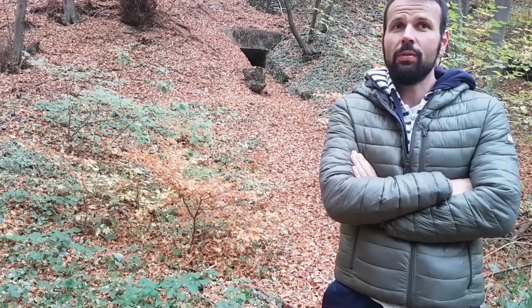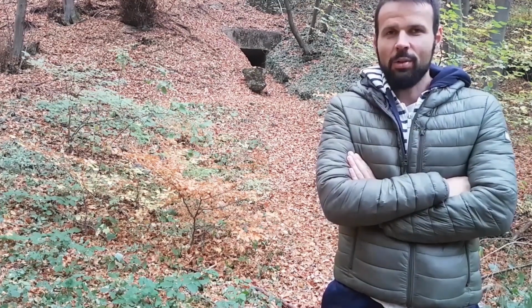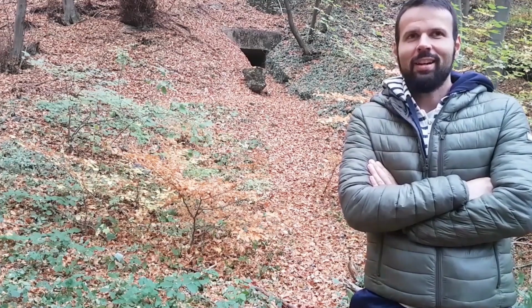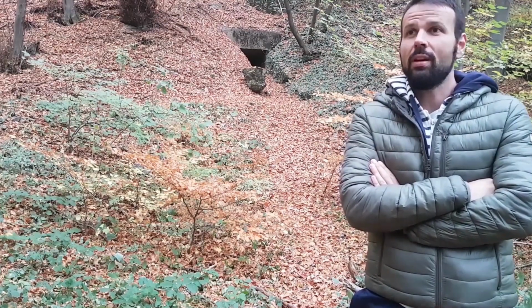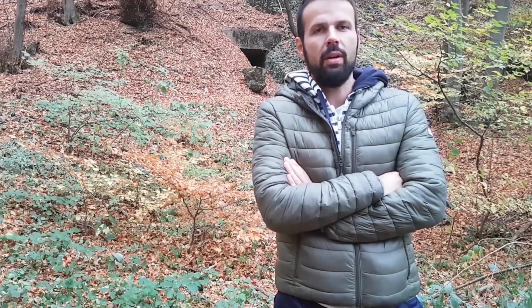So we are in front of one of the tunnels in Vitosha. As you know, there are a lot of tunnels in Sofia, and most of the tunnels are in the city, but there are some that are located on the Vitosha mountain. And there is a functioning tunnel that is a military base. The location is well known, but I won't reveal it because the access to it is limited.